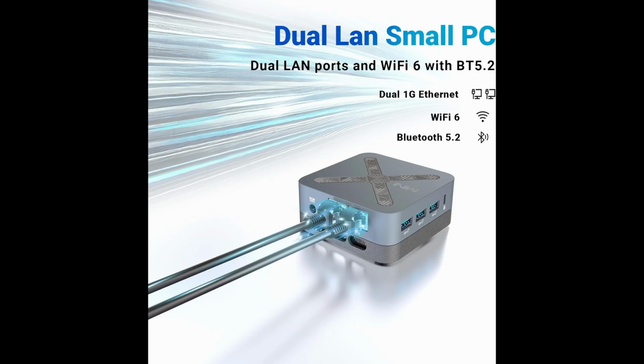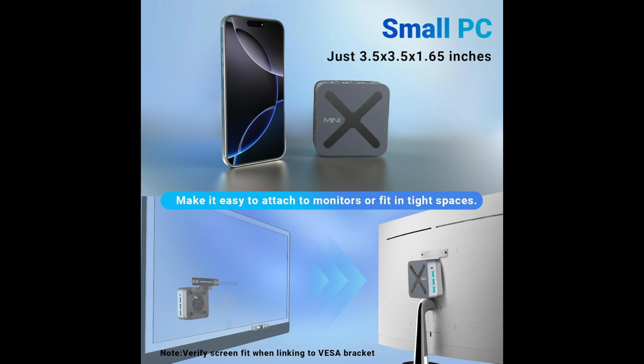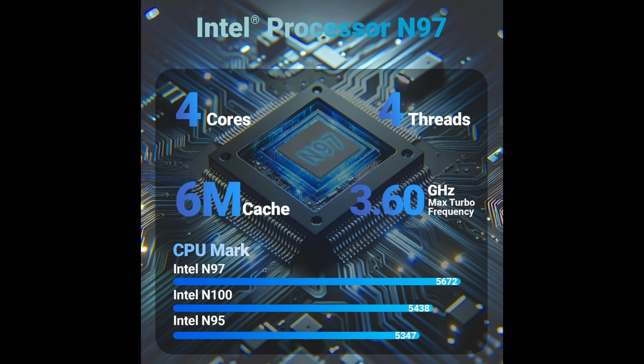The Z97 supports triple display output in 4K resolution, thanks to two HDMI 2.0 ports and a DisplayPort 1.4 connection. This allows you to extend your workspace across 3 monitors, ideal for multitasking and increasing efficiency. Imagine running spreadsheets on one screen, a video conference on another, and reference material on the third, all seamlessly without slowdown.